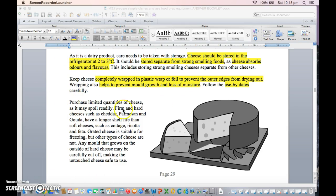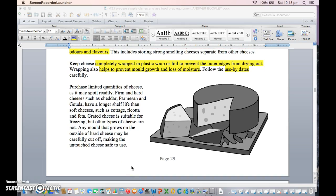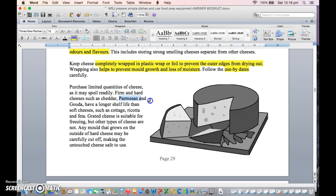Last thing I wanted to say was when we're purchasing cheese, it does spoil quite rapidly, but there are certain cheeses that do last longer than others. So firm, hard cheeses, let's highlight Parmesan and Gruyere, have a longer shelf life than soft cheeses such as cottage, ricotta, and feta.